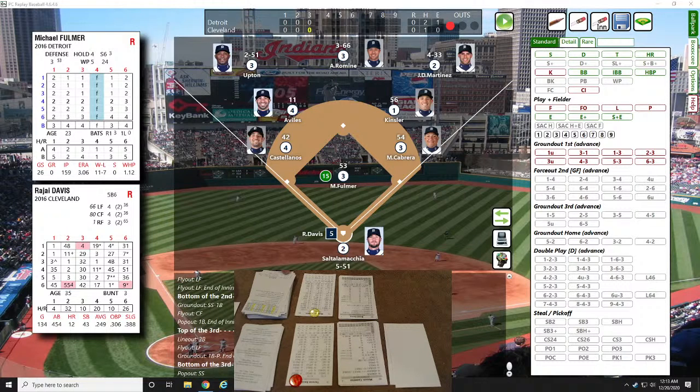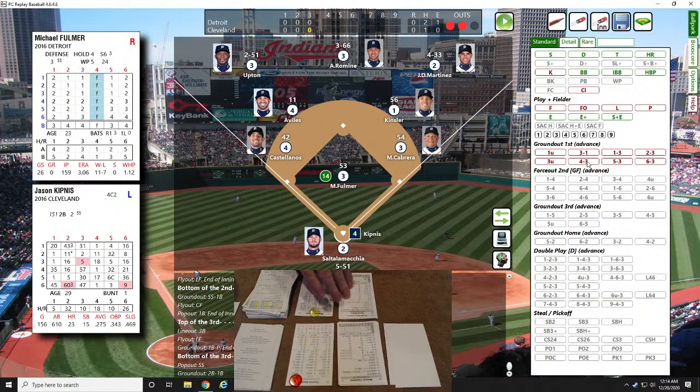And who are we doing? We're doing Ian Kinsler. Kinsler range is a 10. Let's see if he makes the play or it gets through. It is a 2. He makes the play. Kinsler scoops it up, throws it to first in plenty of time.